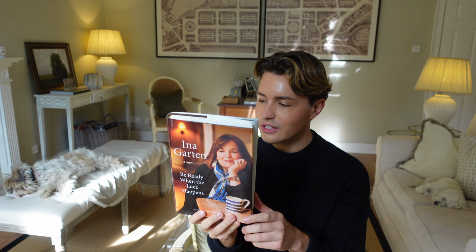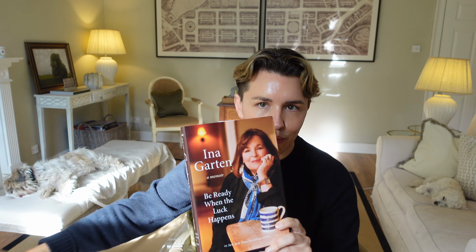So yes, two very different reads about two very different women, but ones that I think I'm going to enjoy. I haven't started this one yet, but I'm really looking forward to getting stuck into that.